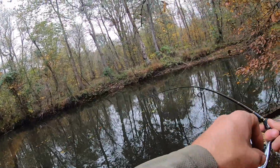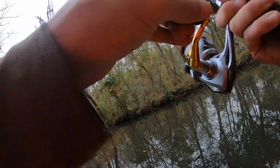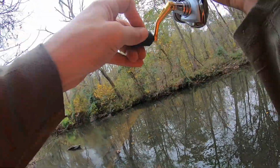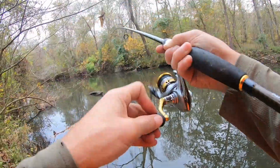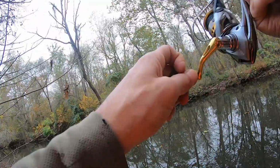Oh, just like that. That's a good fish. I don't know what that is, but that's a good fish. Oh my goodness. Oh my goodness, guys. That is a really good fish. Tighten my drag up. Oh, get out of that. Get out of that. What is that, a pickerel? Oh my goodness, that's a big pickerel, guys. Oh, he's under the log. Yeah, there we go. Oh, that's a big pickerel.